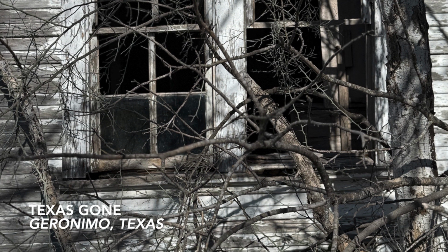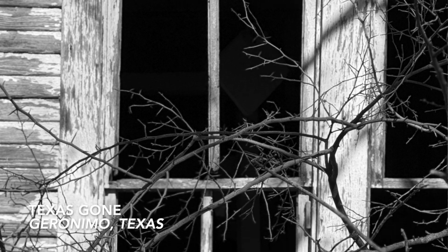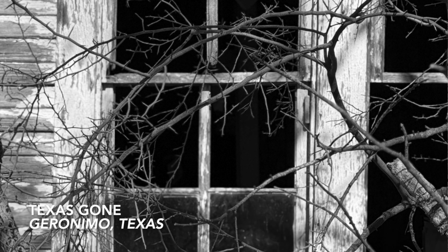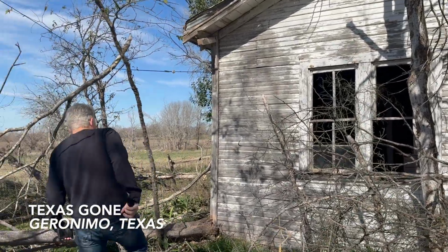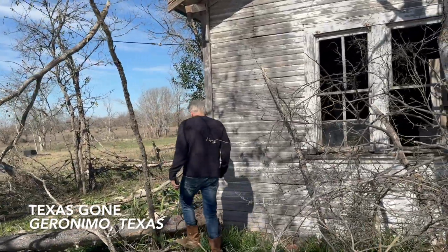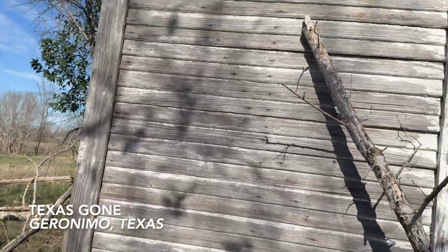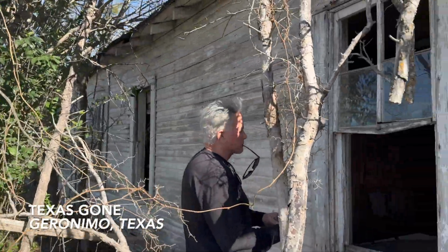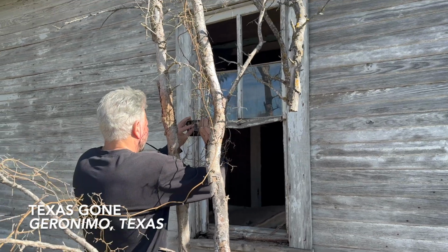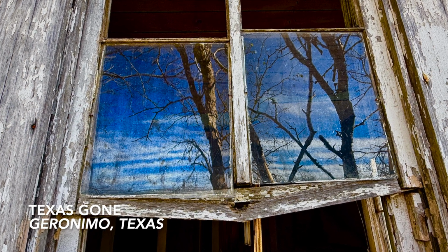Let's see, I'm going to do the dual windows first, but I really want to focus in on just the one window. Yeah, I like the way it only has two pieces of glass remaining in the bottom, and then all the trees that have fallen and grown up around the side definitely give it a good feel. Kind of cool. Just like time and decay takes over, and sooner or later it all falls apart and comes down.